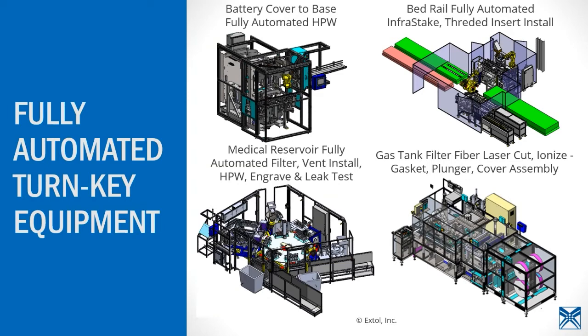We're doing that in the first two stations. The third station, we're actually robotically installing a vent with a bowl feeder. So that was a smaller component that we bowl fed in. And then you're hot plate welding in the next station, the upper to lower. The next station, you're bowl feeding another component and you're placing that with a robot.